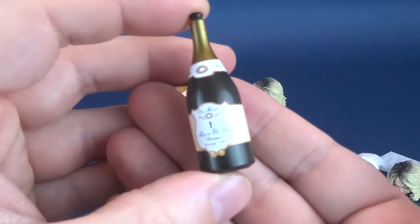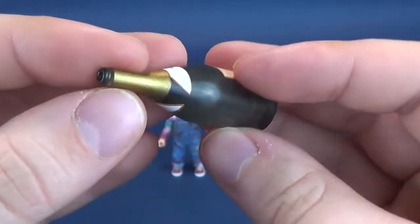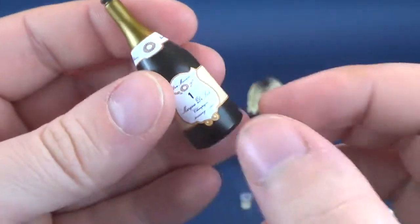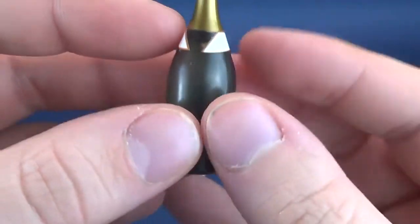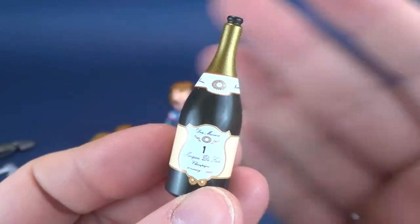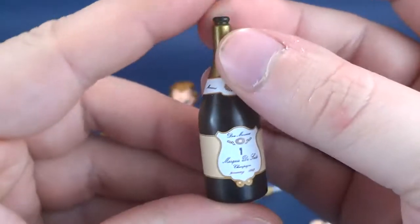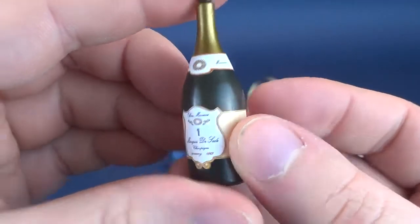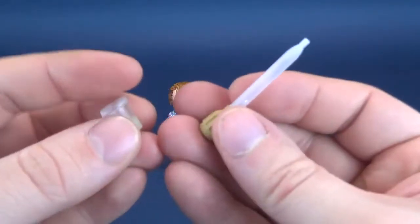We have, of course, the bottle of champagne. It has been corked. Don't worry, it's not going to spill. There's nothing inside there. But a nice, slightly tinted bottle there. Slightly greenish tint. Nice label there featured on the front as well. The foil topping, like I said, has been ripped away, and it does look like it has been corked. Is the cork included? Get out of town. No, it's not. It's too small. You lose it right away. Not that you would lose these right away.